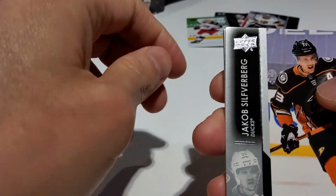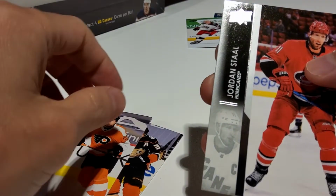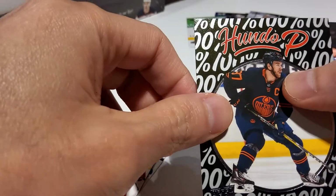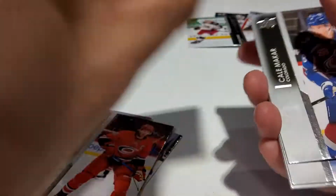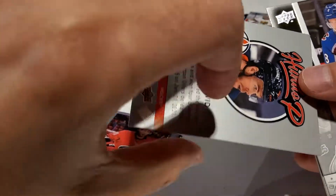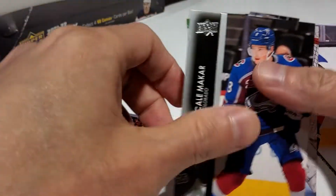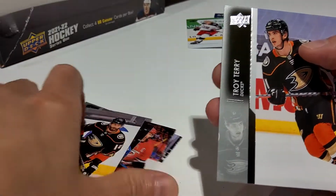Oh look, another Troy Terry base. Oh, that's great. Jacob Silverberg. Joel Farabee. Let's go, another 100. Jordan Staal. Oh nice, Connor McDavid, 100 points. Wow. Yeah, he's definitely 100%. Always add to the Connor McDavid collection. Really like him. Kale McCarr. Vitek Vanecek. Adam Henrique and Troy Terry. Two packs to go.